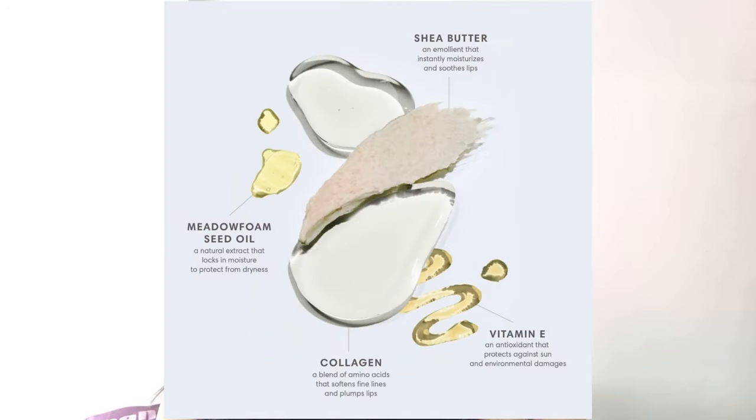Let's talk about the formula of this lip treat. It says that it has shea butter. It's an emollient that instantly moisturizes and soothes the lips. It also has vitamin E, an antioxidant that protects against sun and environmental damage. It also has collagen, a blend of amino acids that softens fine lines and plumps lips. And then it has meadowfoam seed oil, a natural extract that locks in moisture to protect from dryness. So those are the key ingredients of the lip treat.